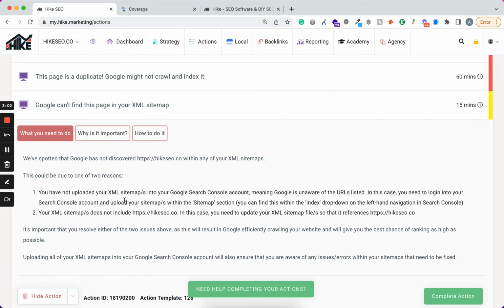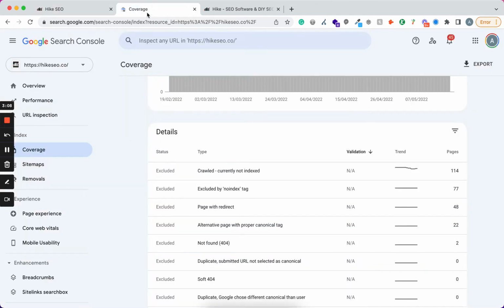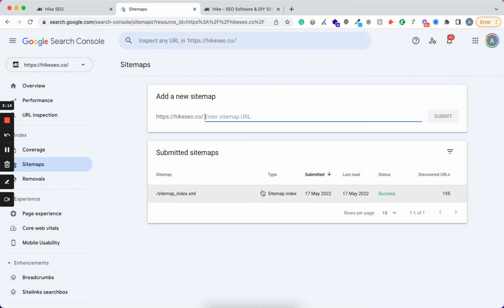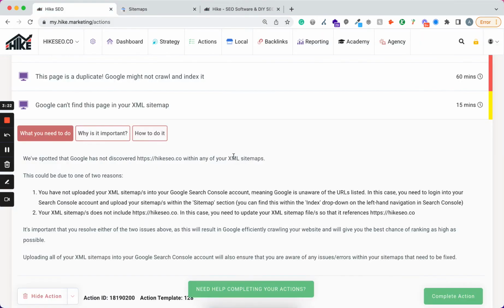It'll be because, most likely, you've not uploaded your sitemap into Google Search Console. So if you head over to Google Search Console here, on the left, you've got index, and under it you'll have sitemaps. If you click on this, you can upload your sitemap. Really, really important. Lots of people forget to do this. So if you have forgotten to do it, then Hike's going to flag that as an action.